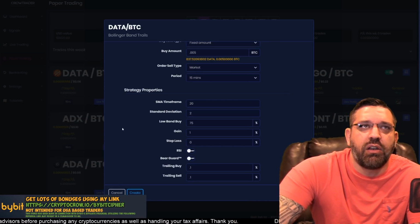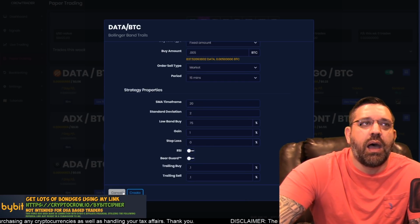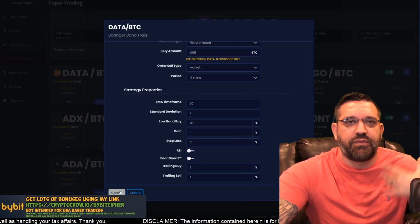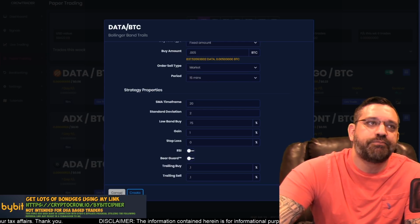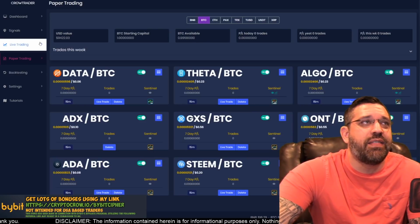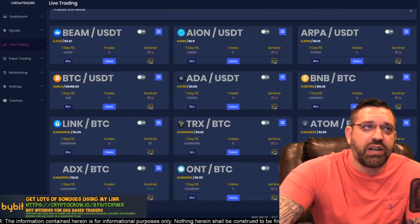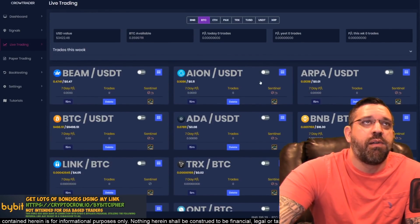It works, but I don't know if it's 100% yet. But experiment with it. Find out. Does it help you? Are you noticing more significant trades or not? And then you just click create, and then that'll go over into your live trading. So this is my live trading window. Everything's turned off right now.